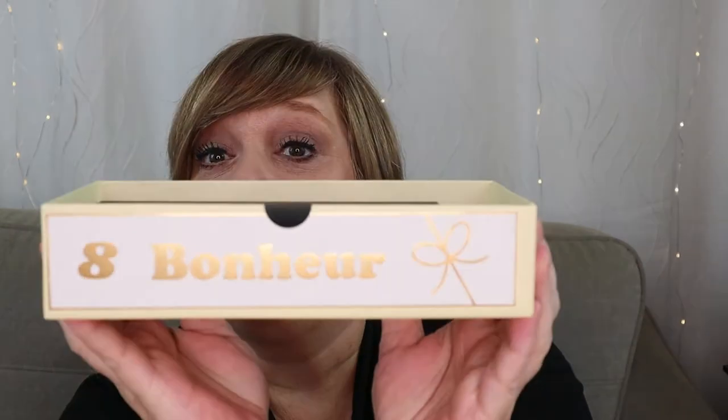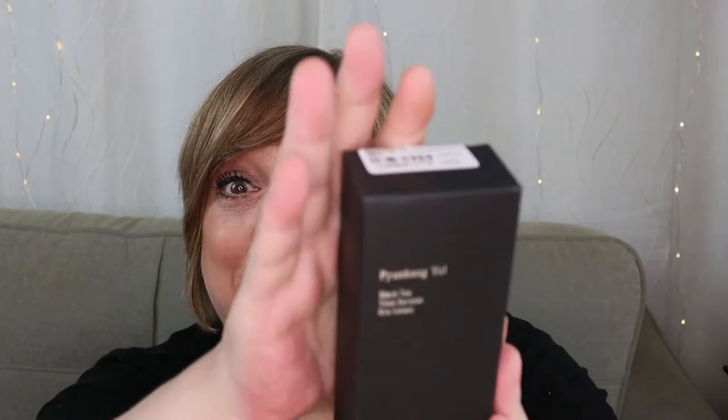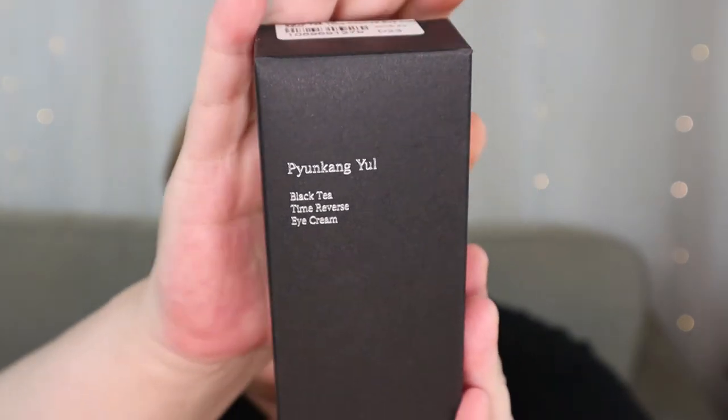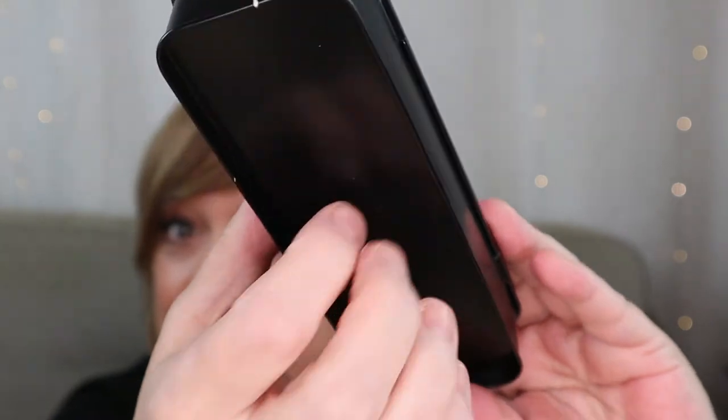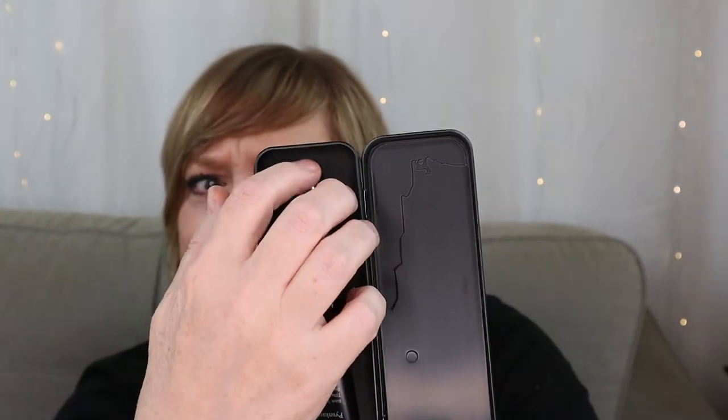Okay, we have another large box here. What are you going to be? I was struggling to read the brand, and then I was trying to figure out what this is, and I saw the word eye cream. This is ginormous. Usually eye creams are tiny. Oh my God, so excited. Look how pretty and fancy. This is a tin. Wow. With a hinge. Look at this packaging. Oh my goodness.